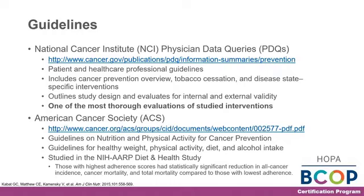They have information on tobacco cessation as well as disease state-specific interventions. It also outlines within each of these guidelines the study design and evaluates those studies for both internal and external validity. So in my opinion, it is one of the most thorough evaluations of studied interventions that are compiled for specific disease states as well as cancer prevention overall.